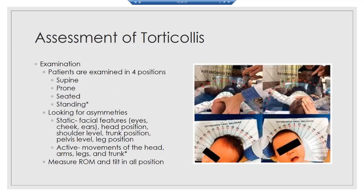So now we're going to go into a little bit of how we as physical therapists assess torticollis. So through the examination process, we usually try to examine the child in all 4 positions. So laying on their back, prone, on their tummies, seated, and standing. And this just allows the PT to look at all sides of the head, from the anterior, posterior, lateral, and even an above view of the head to see any deformities or malformations that have formed.